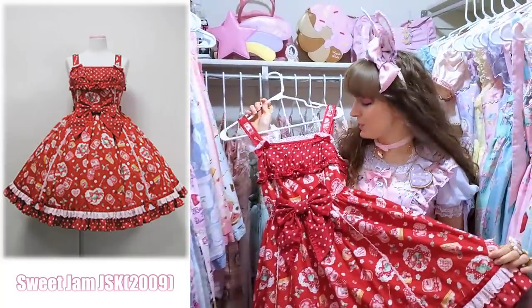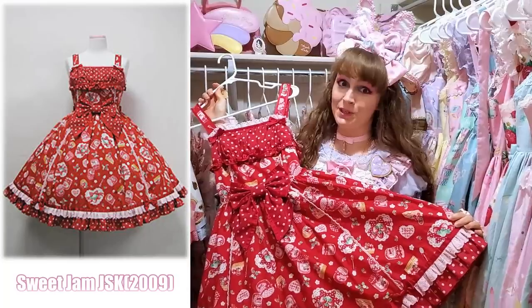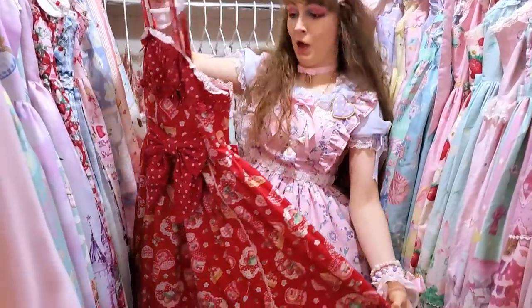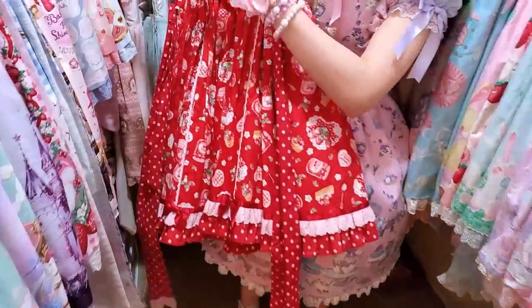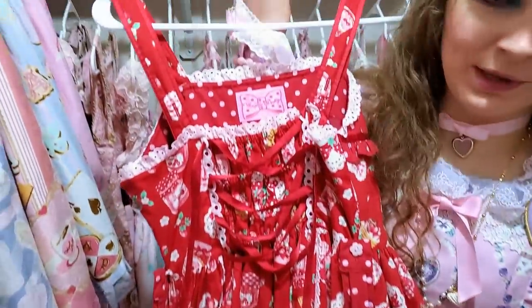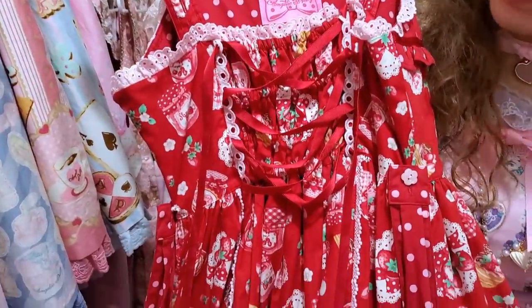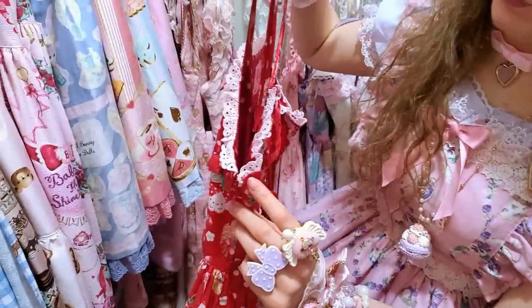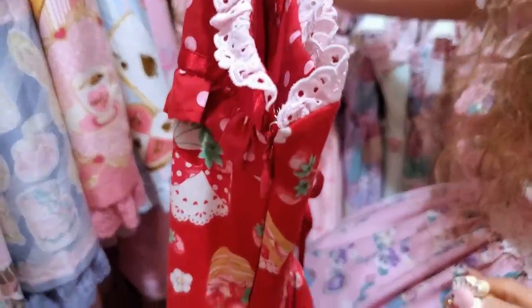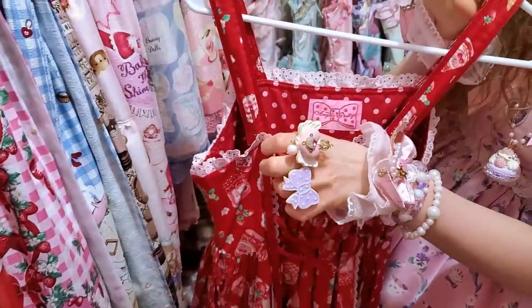This is Sweet Jam by Angelic Pretty from the year 2009. It is 100% cotton. It has partial back shirring from back when things were incredibly small, even with the partial shirring. The partial shirring is a joke, but hey, it's better than nothing. And it also has a side zipper, which I tend to prefer to full back shirring, because full back shirring, you have to pull over your head, which is a pain in the butt. But at least it does have the adjustable buttons.